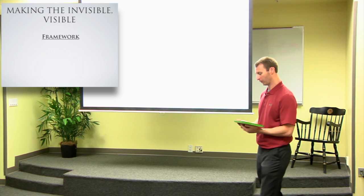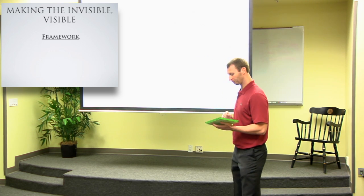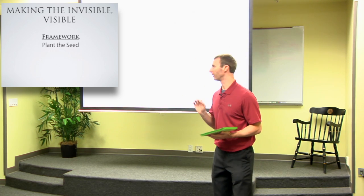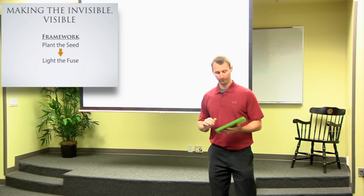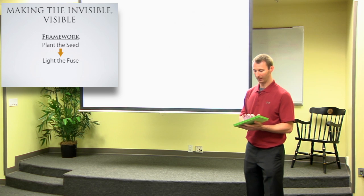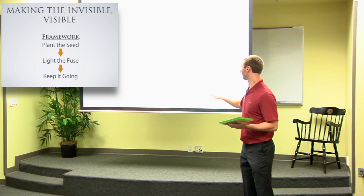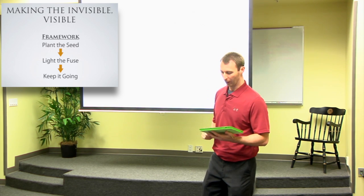With this framework, I'm going to give you 3 steps I think are important. 1, we need to plant the seed. Or the planting of the seed has to happen, either from us or from someone else. They have to have the seed planted. Then they need to light the fuse, the inspiration. But like anything, they need to also keep it going. So if they cannot get inspired, it doesn't do any good to keep us going. But if they get inspired and leave, then it doesn't do us any good as well.